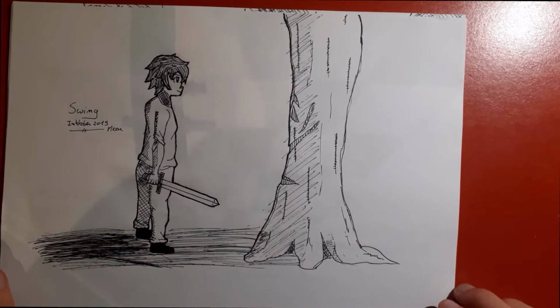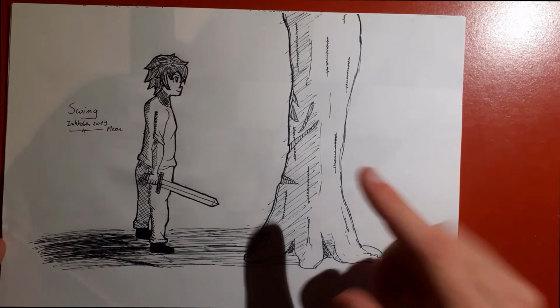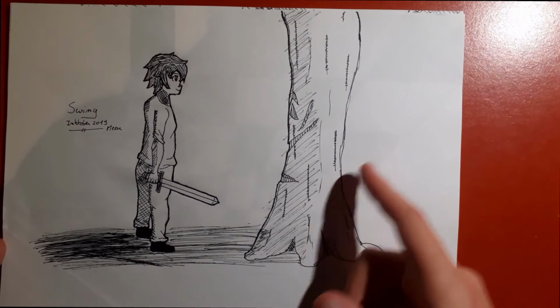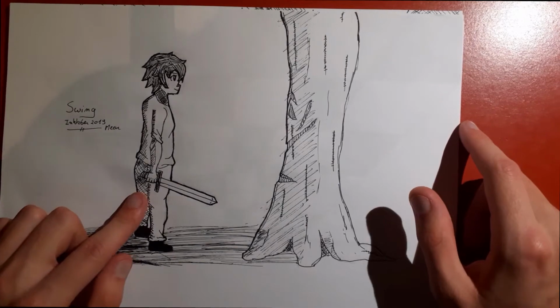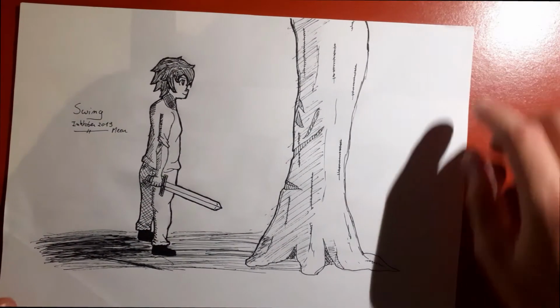I'm not really comfortable drawing humans and stuff like that, but I'm pretty comfortable drawing trees and nature, and you'll see these guys coming back because I'm quite comfortable. Although I really tried and put in some things I'm less comfortable with as well.